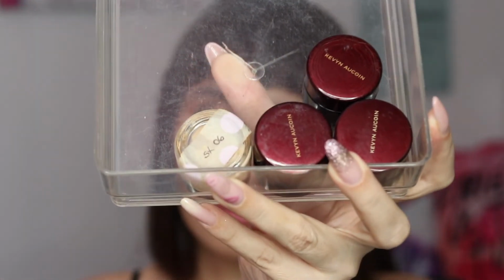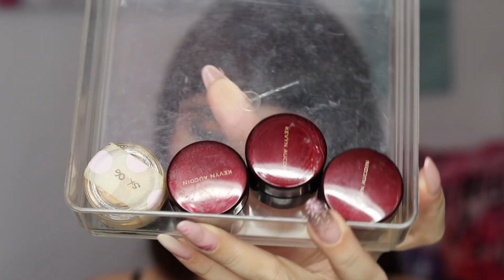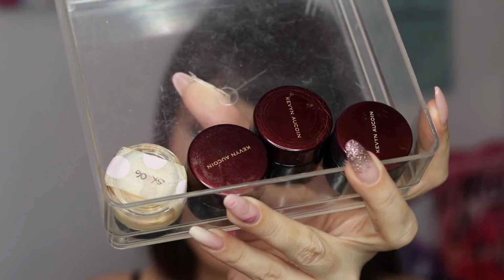This is an in-between foundation, tinted moisturizer, corrector, or concealer. And I love this product and would highly recommend it. I would have it in every shade if I could.